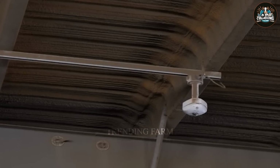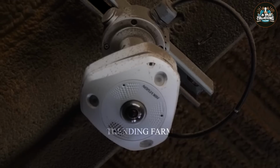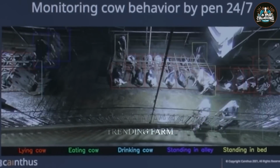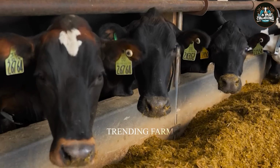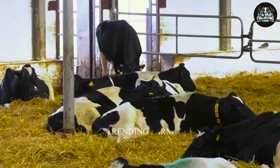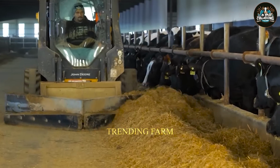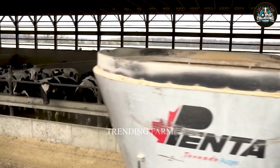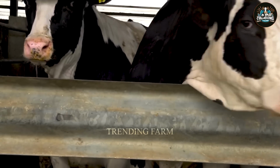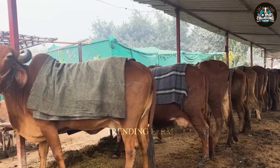Experts highlight that AI-driven monitoring can boost meat quality and reduce losses, ensuring only the healthiest cattle reach the processing factory. With real-time data access, farmers can make precise decisions, ultimately enhancing productivity and sustainability in the U.S. beef industry.